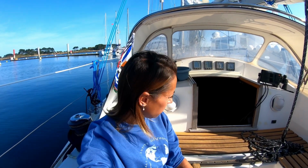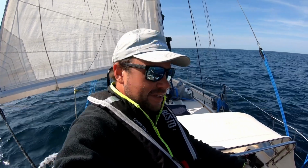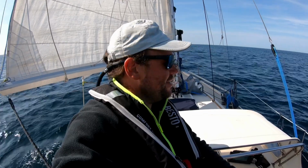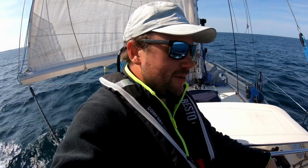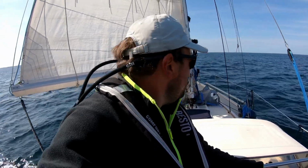Yeah, so we're just getting the boat ready and then we're going to Brest. We're on the sea again, heading towards Brest. Finally gonna be out of the English Channel. We're gonna take the Canal du Four route, which is in between Ile d'Ouessant and France. So it's a lot shorter, but it's a bit tricky because it's very narrow and there's rocks and stuff. But today should be relatively calm, so I think it's a good day to try it.